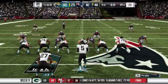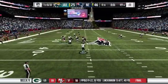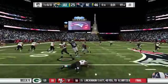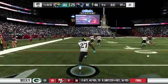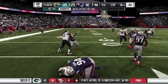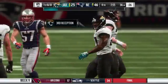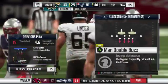Set. 380. On 1st and 10, here's Bortles. He'll set up the screen to Fournette. Finding room inside the 40. And finally down at the 36-yard line. 1st down, Jacksonville. The passing game looking sharp on this drive for the Jags.